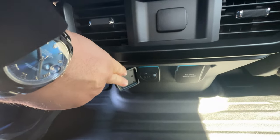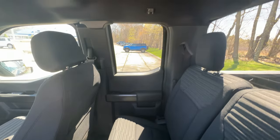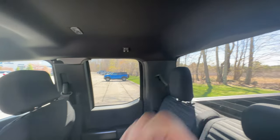Now, you can put baby seats or things like that back here. You can bring your kids or your parents or your friends, whatever, down the street. It's not that big of a deal, but if you're going on a road trip, no one is going to be sitting in the back of this thing. You don't have that much space. It is pretty tight. The greenhouse is nice. You do have some hangers there on the left and the right to hang your suit jacket.